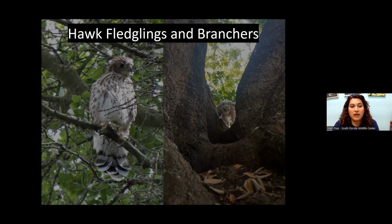So many times it consists of professionals like myself or our rescue driver going out into the field and literally just popping the baby right into the tree. That's all it takes sometimes. It's just popping them right up into the tree. These are examples of it.